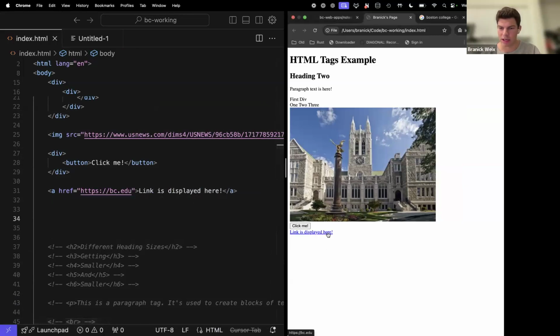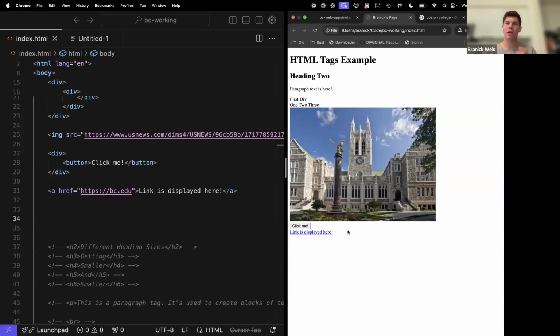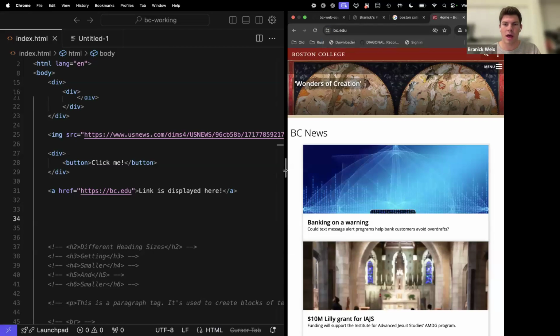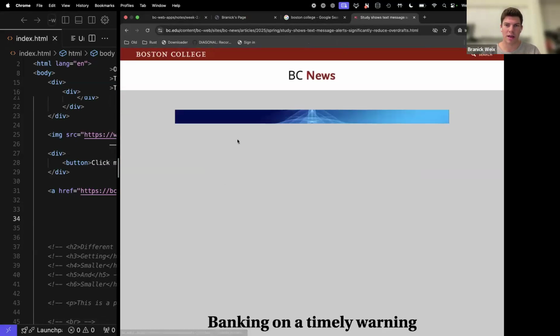So there we go. We get the classic kind of link. We click on that, it opens up Boston College's website for us here. Super simple, but super powerful. And when you think about a website and navigating it, right? Like let's go to bc.edu. Every little thing on here, like this, see I can hover over this and click it? That's a link.